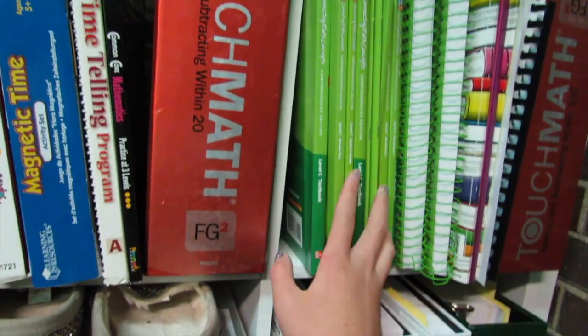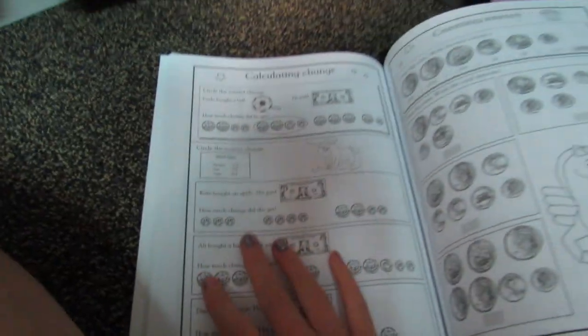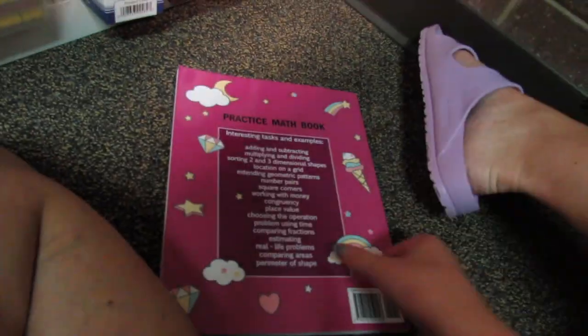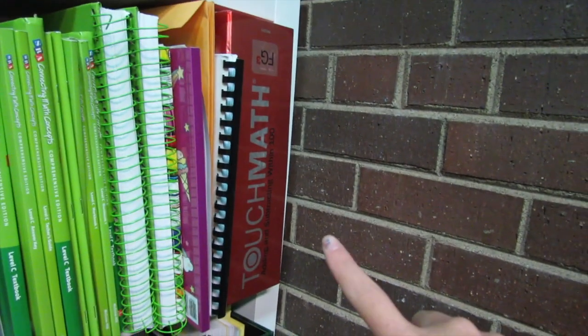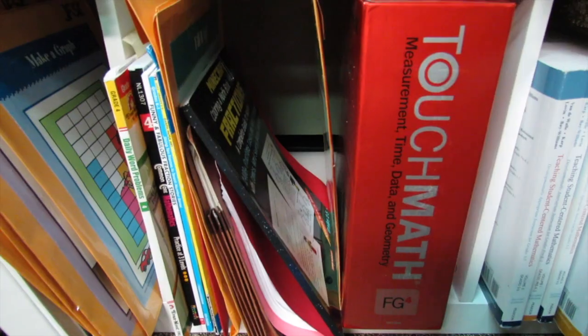So there's the third grade Connecting Math Concepts, and then we have things like a unicorn math coloring book. I use this at tutoring a lot, so they can do the math, and then when they're done with the math, they can color in the unicorn, and it's very motivating for some of my girls. I just talked about Touch Math. I mostly use it for money and then just basic subtraction. I've never actually used it for data and geometry, but I would always be willing to try it if I had a student that struggled in those areas.